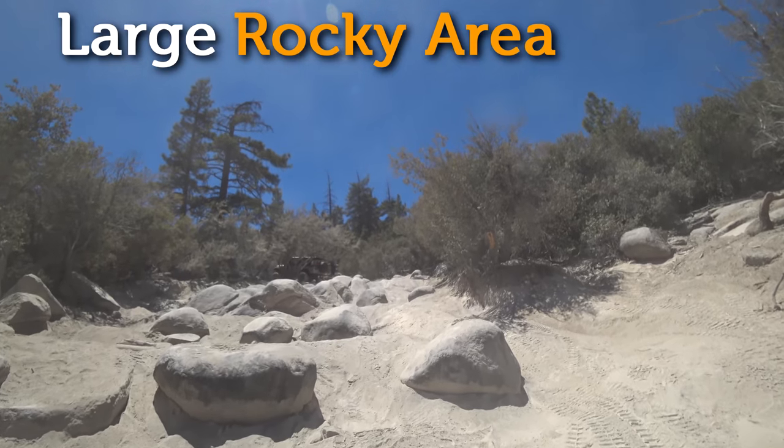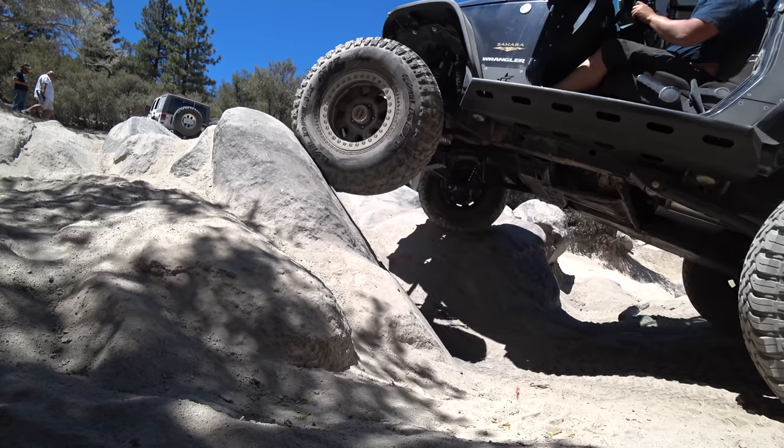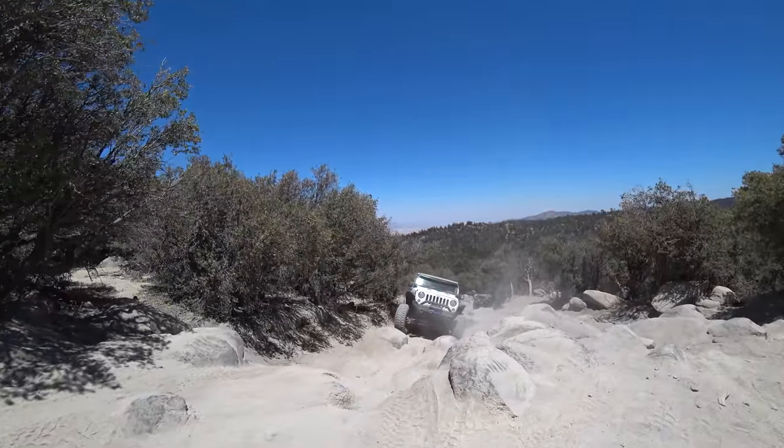Just up the trail is the next major obstacle, and that is a bunch of large rocks. There's a couple lines through it. Typically the left side slash middle is the hard route, while the right side is easier. Sometimes, depending on the wheelbase, we need a spotter to get through this area, and it's a lot of fun. So let's see how we get through here. Sit back and enjoy.